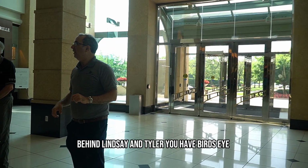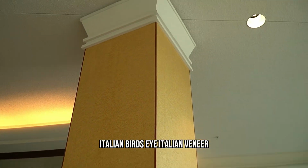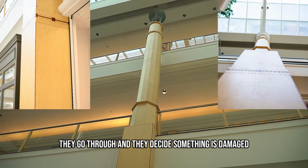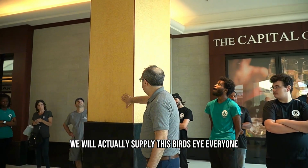Behind Lindsay and Tyler, you have bird's eye Italian veneer. Let's say they go through and they decide something is damaged. They need a few sheets from us. We will actually supply this bird's eye, everyone.